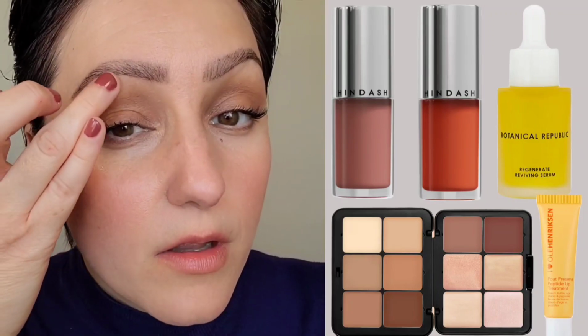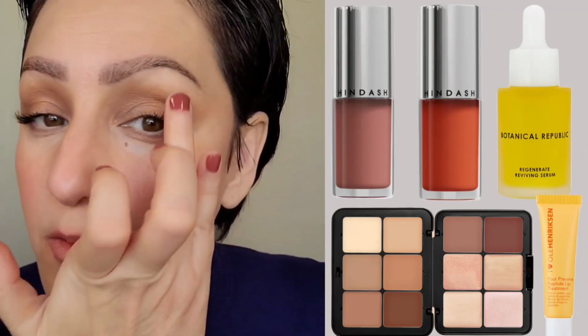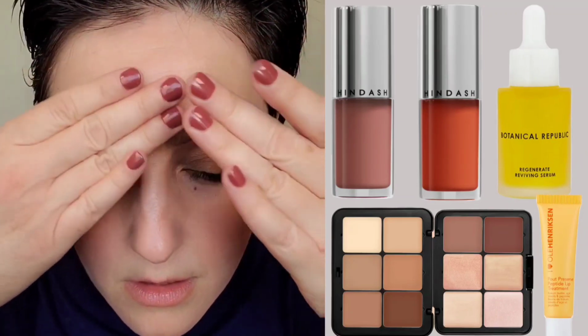So here's a little more of that oil. Tap a little bit on the brow bone. You can even take whatever's left, put it in your fingers, and lightly press all over the skin to help soften any of the pigments that may be just sitting on the surface.